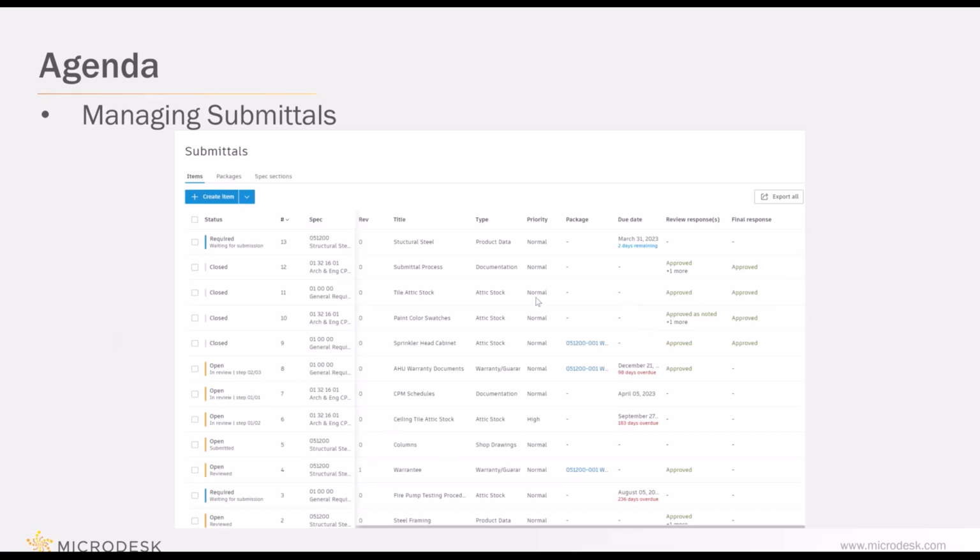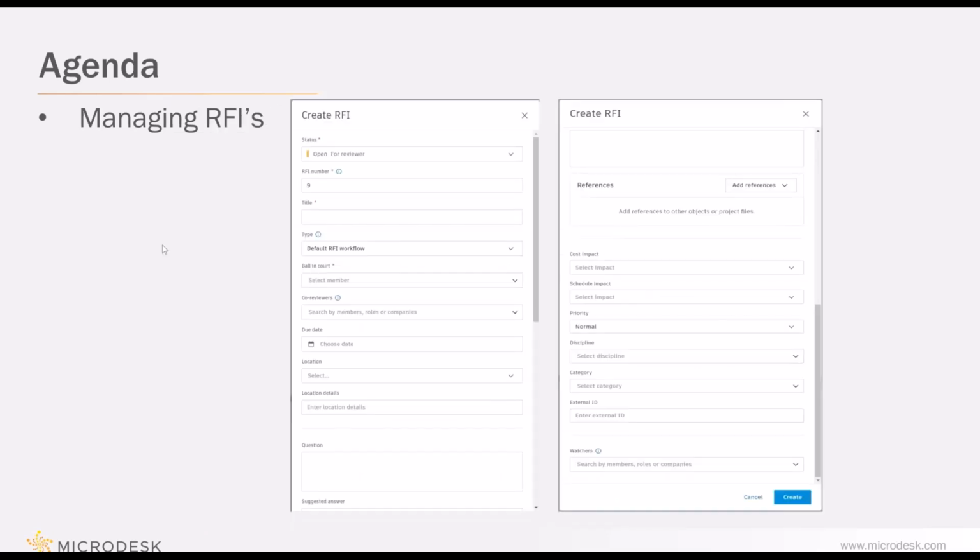All right, so submittals, a vast improvement. I think a lot of us that have been doing this a while can see that that is an incredible improvement over the past. All right, let's move on. So RFI is another mega process.